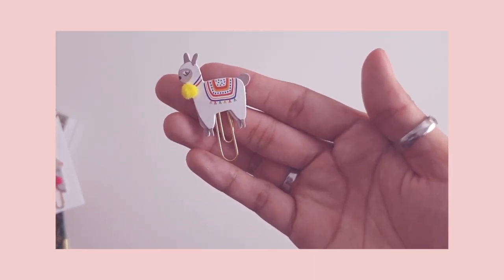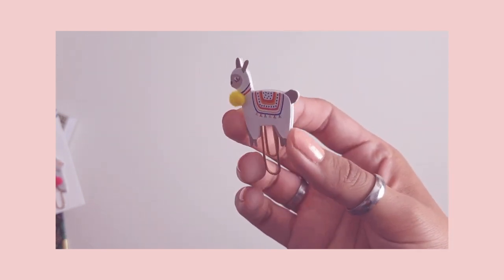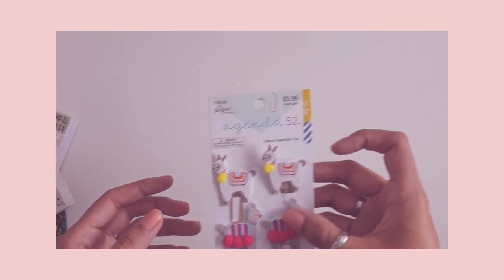To be perfectly honest, I don't know how I'm going to use these yet because I'm a little bit worried about ripping them. I mean, they're sturdy, but if you're using a lot of papers and things like that, they could easily get bent or something like that. So for now, they're just for display purposes only.